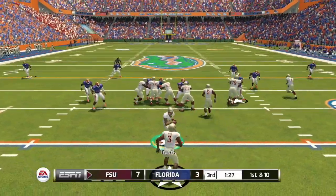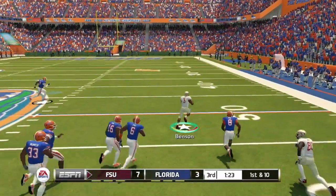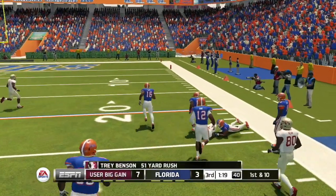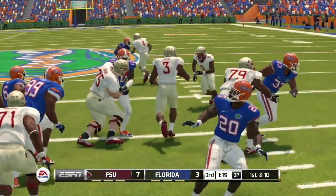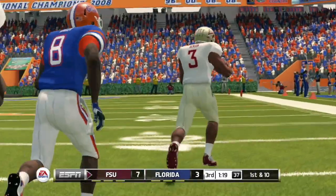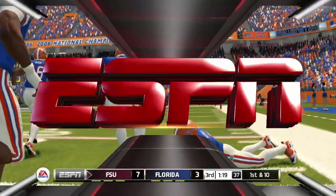Here on the first play of Florida State's drive, they're going to hand it off to their running back Benson, who finds lots of space on the right side of the field and finds lots of green grass, and he gets tackled by the safety after a 51-yard rush. And look at the blocks he had up front, and look at that green space he had ahead of him. Great gain by Florida State and the running back on first down.